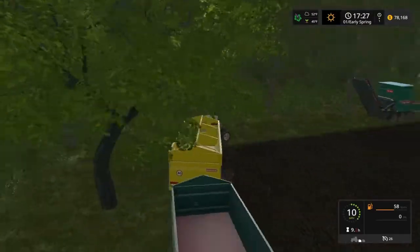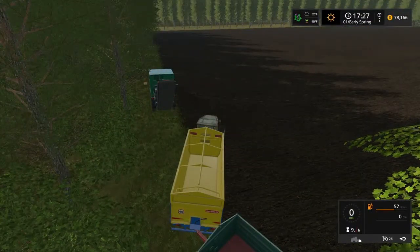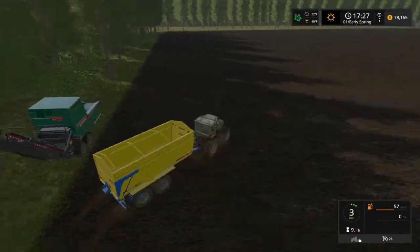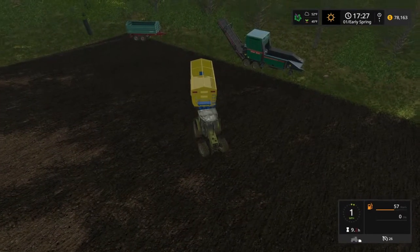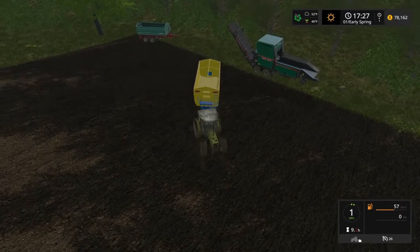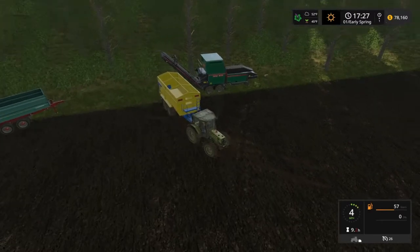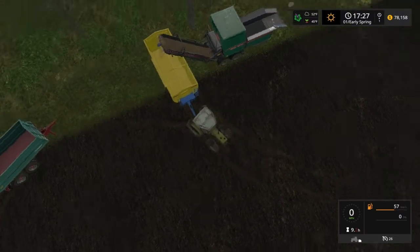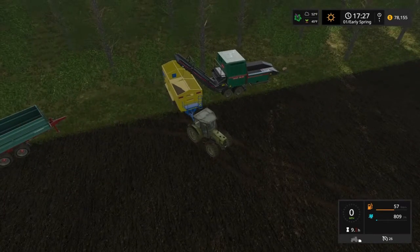I ummed and ahed for a long time, and there was another trailer I did want to try, but for getting maximum capacity at reasonably low price without going silly scale, these seem the best options, and I do like this Farmtech trailer. I'd quite like to get a bit more use out of it. So we are going to give this a go. I think the Hurleyman might struggle. If it does, I'm going to make good money from doing this. So already there's some going in, a little bit left in from last time. So yeah, if it does, then maybe we'll think about that New Holland.